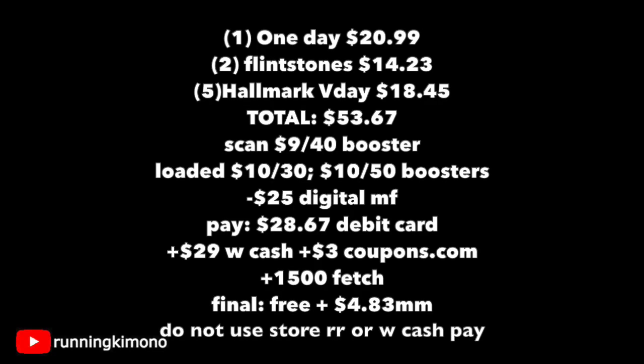Okay, looking at the math for this: that massive One-A-Day for $20.99, 2 of the Flintstone vitamin gummies for $14.23, 5 Hallmark Valentine's Day cards for $3.69 a pop is $18.45, for a grand total of $53.67. Get the cashier to scan your 9 back when you spend 40 paper booster, along with digitally, you need the 10 back when you spend 30 on vitamins and 10 back when you spend 50 on the basket. $25 in digital manufacturers melting off right there.